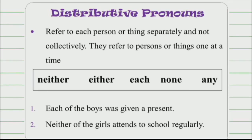So here we have the distributive pronoun each. I do not want you to be confused by of the boys, right? Here it's saying each, so it's singling out or separating something. Each of the boys was given a present. You would notice here the verb is singular because your subject is singular. Your subject is not the boys, right? That is not your subject. Do not be confused by that. We're saying each of the boys was given a present.